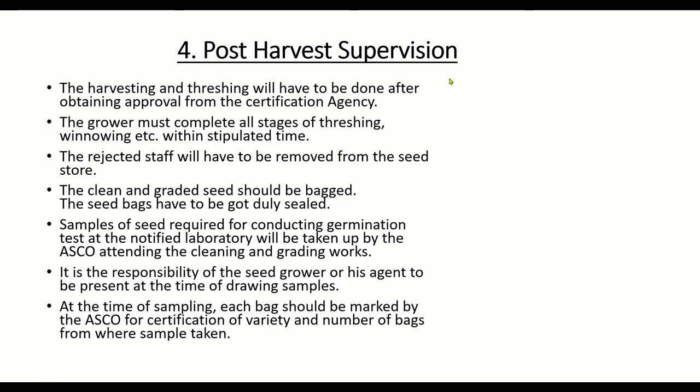the next thing is post harvest supervision. Okay, what is post harvest supervision? Right after harvesting, field operations or processing such as drying of seeds, seed storage, and all kinds. So it has to be checked upon by, again, the inspector.